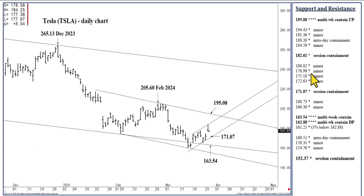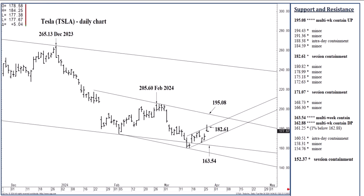The minor points have all been carefully chosen. They're all very tradable, but they do lack pivot point qualities, in my opinion. But they're well suited for aggressive day traders, those day traders who trade for more than the trade of the day. The trade of the day, from my perspective, is buying 171.07 or selling 182.61. And if we close above 182.61, 3 to 5 day swing traders go long to 195.08.